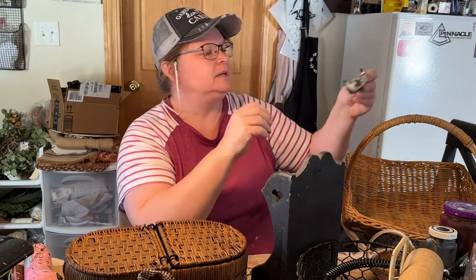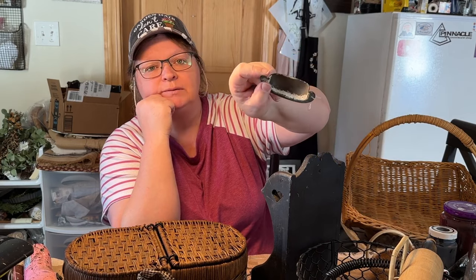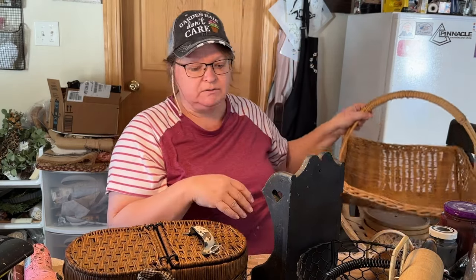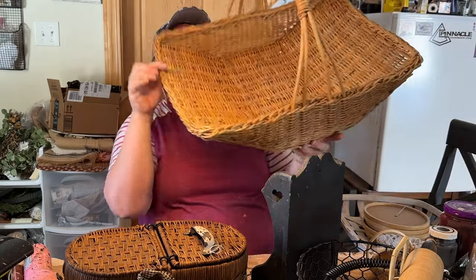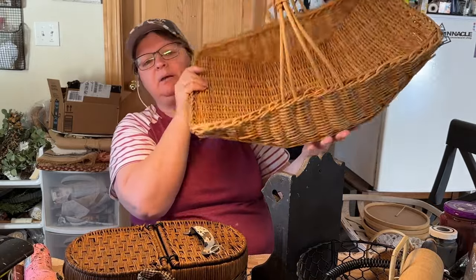I got this little metal handle for a dollar. It was just sitting randomly on something, and so it was a dollar. Grabbed that up. It's one of those cup hook handles. I always like to grab those for different things. I got this basket. This is a gathering basket. I think this was around $8, which is a great buy for a great big basket like this.